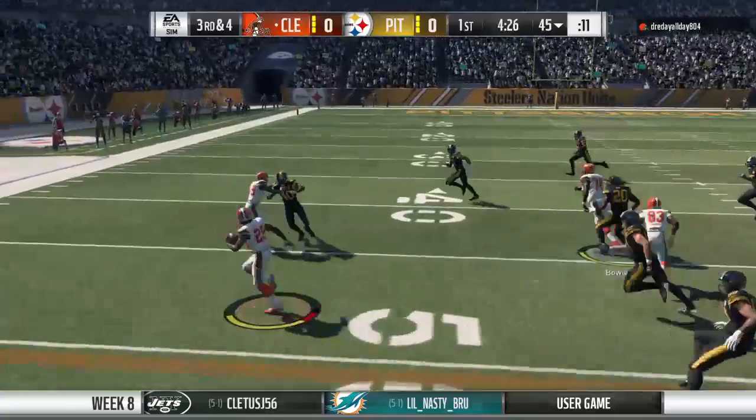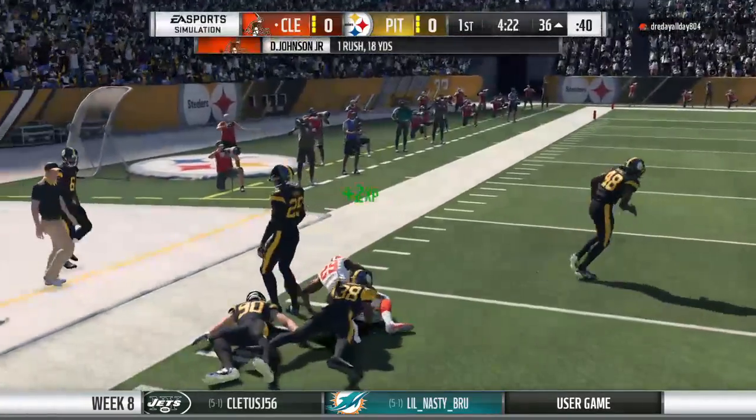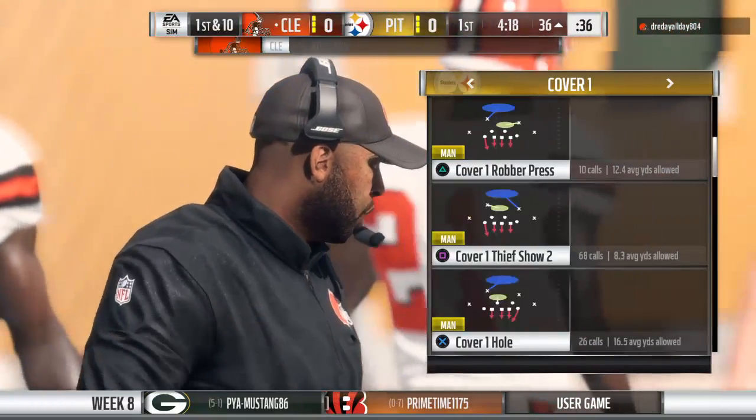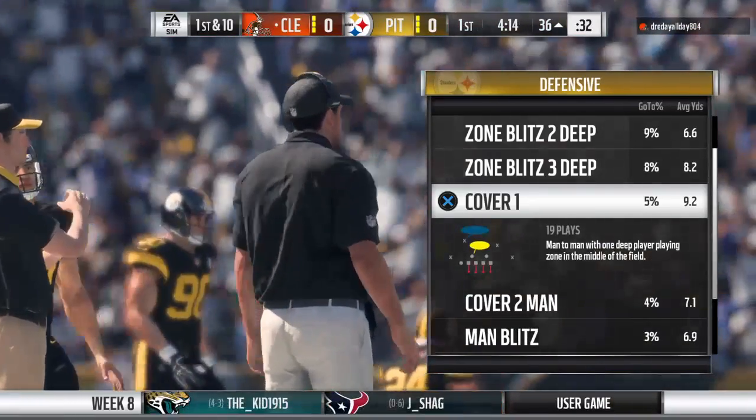First carry now. This is Johnson. They find some open field here. Big yardage there for the Browns, 18. That O-line, they cleared a big hole there on that run. The athleticism of offensive lines continues to evolve, and we're seeing it here.